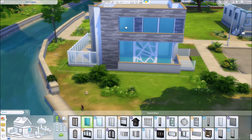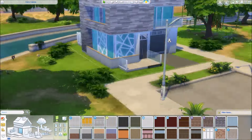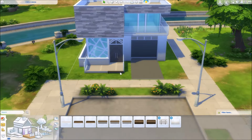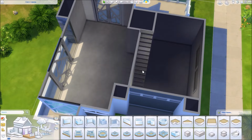There is going to be a little office area, and of course a living room, kitchen and dining. So it has absolutely everything that your sim needs, and it also has a little space where you can expand. So there is a garage, as you guys can see, and I keep the garage as a garage, so I don't convert it into a bedroom.